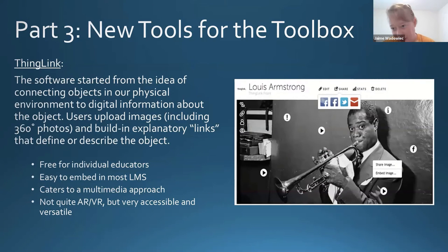So one of my favorite tools, and it's not necessarily AR or VR based, I think it's moving in that direction, kind of in the direction of the platform that you mentioned, William, where you're manipulating the world in a 3D space, right? I think that ThingLink is getting there.